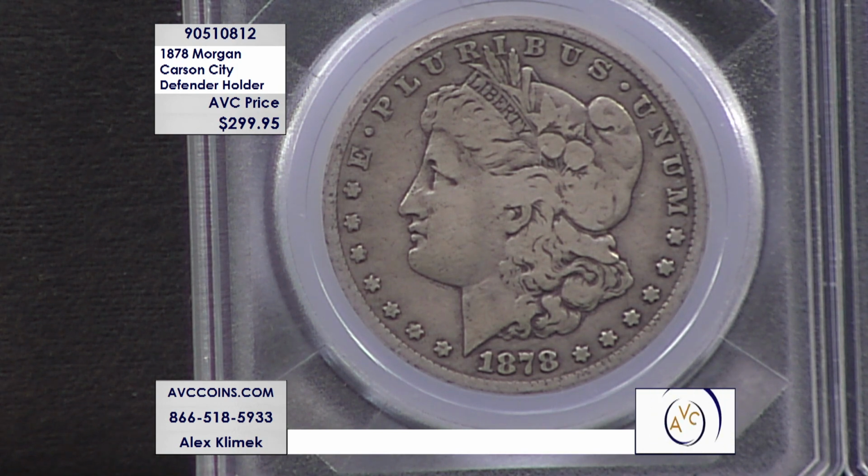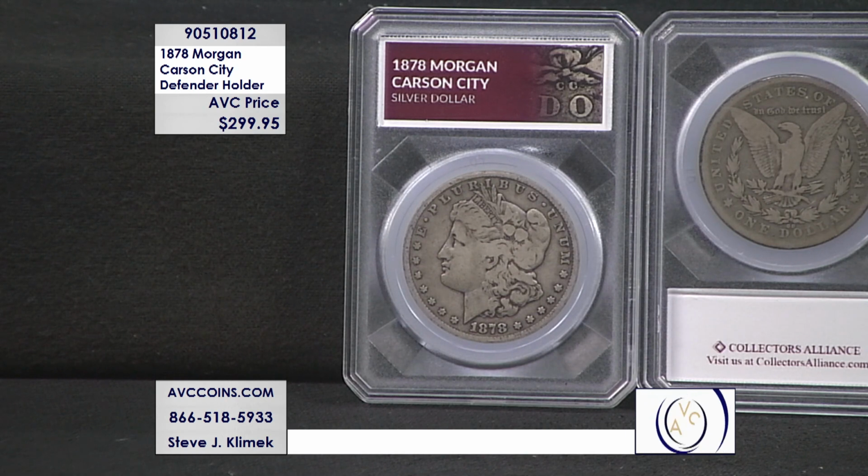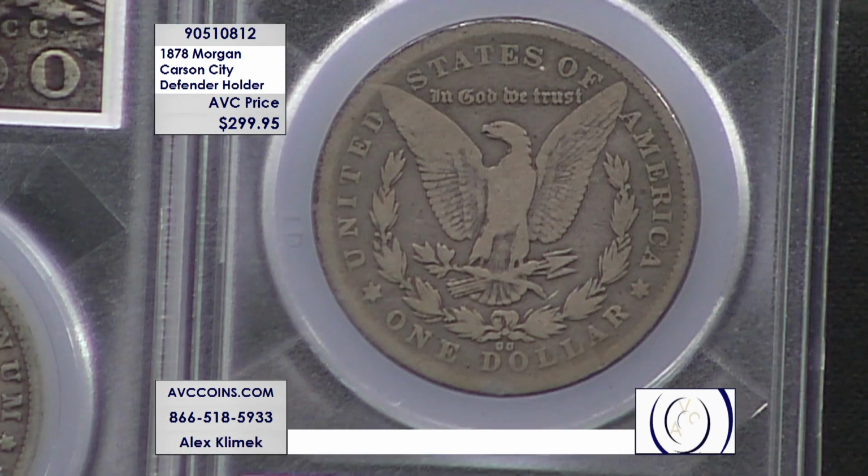Just 73,371 coins are known to exist today with NGC or PCGS in any condition whatsoever. That's every single coin they had, from VGs up to stunning MS64s and 65s. And once you compare that 73,371 to the 2.2 million total mintage, it's just 1 in every 30 coins struck at the Carson City Mint back in 1878. That is less than 3.5% of the entire mintage. The actual number is 3.3% of the entire mintage from 1878 at the Carson City Mint is still known in this condition, or any condition for that matter, at all today.